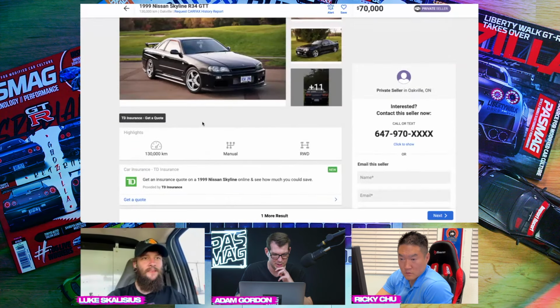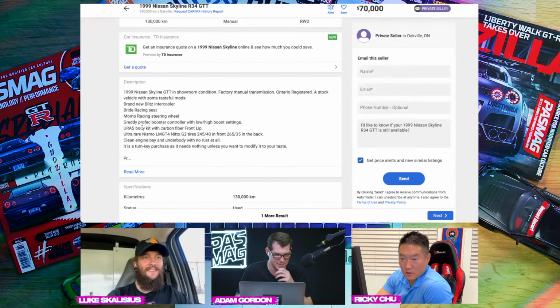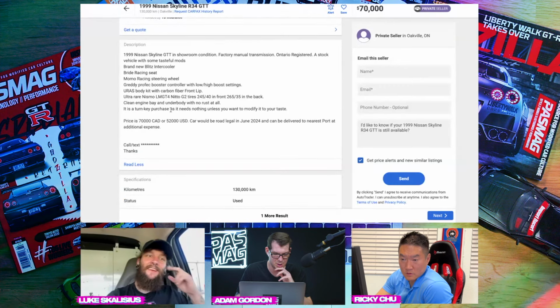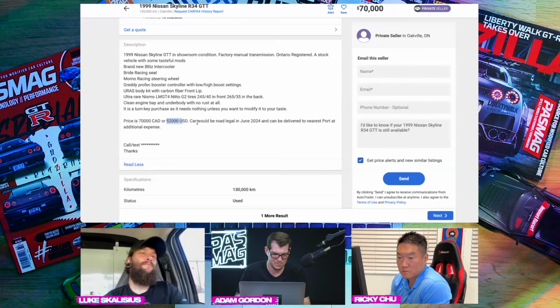Oh, that is a Urus body kit. You know what? This is moving up in my books already. This is minimum A. Minimum A. Clean engine bay, there's no rust on the underbody. Turnkey purchase. I mean, here's the price, 52,000 USD.